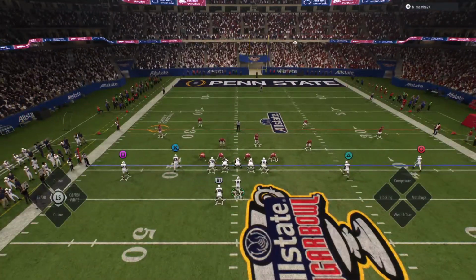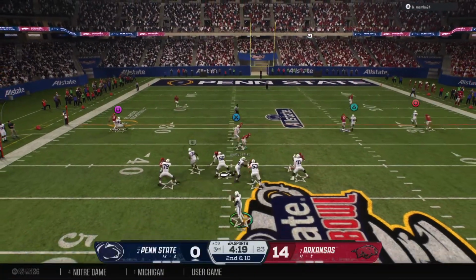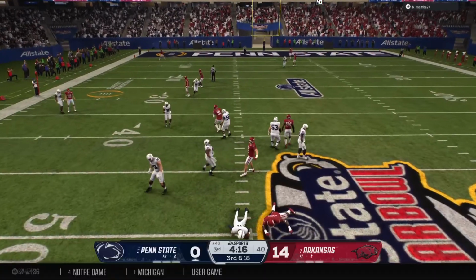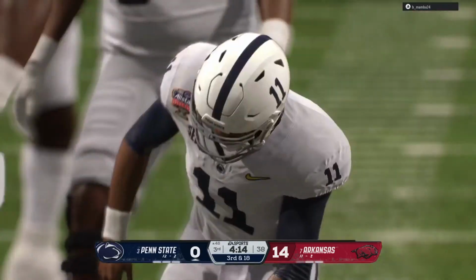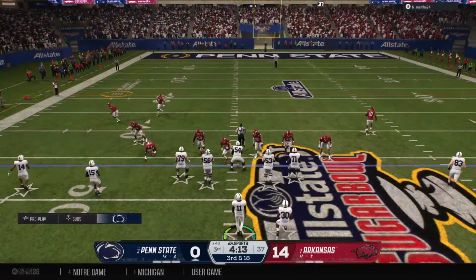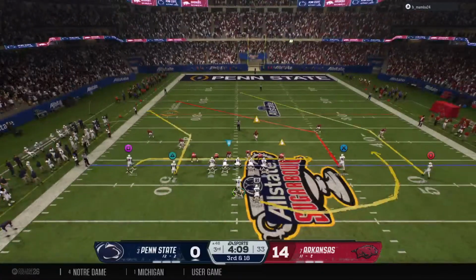Getting set. Here's second down. From the shotgun, drops back. Defense is coming after him. Pass rush gets home. Well, that takes the wind right out of your sails. This offense is trying to find a way to get back into this game, and another pressure and a sack against their quarterback.